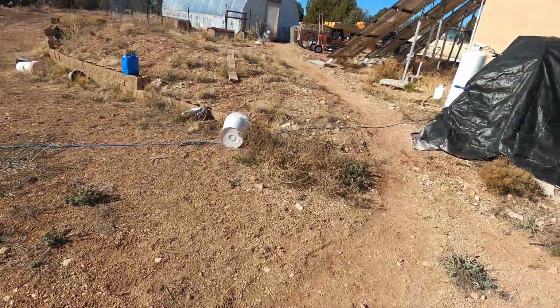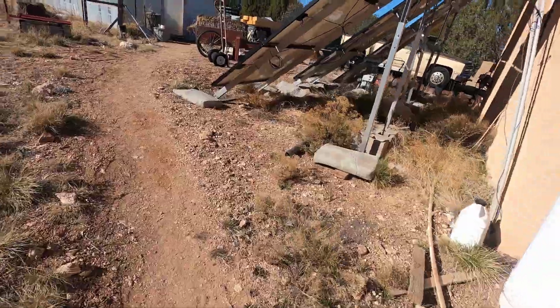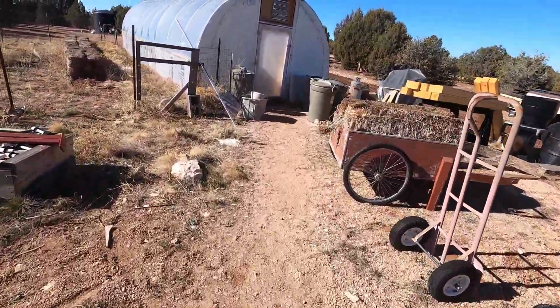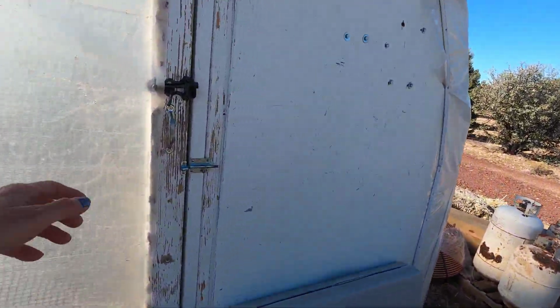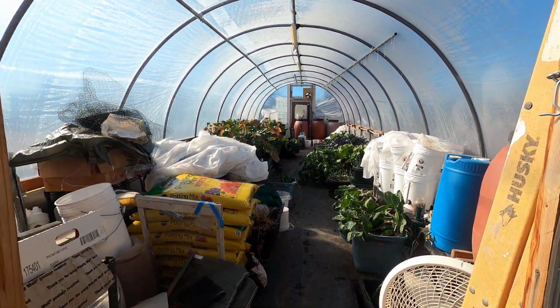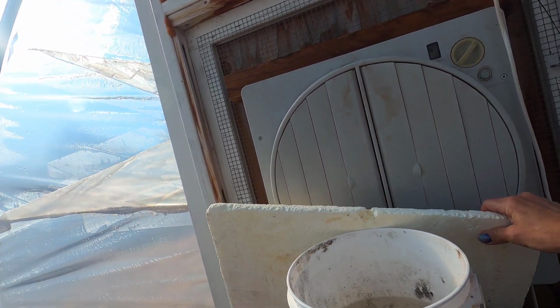Fence open. Hurry up, Mr. Doodlebug. You're too slow. Hurry up, dude!